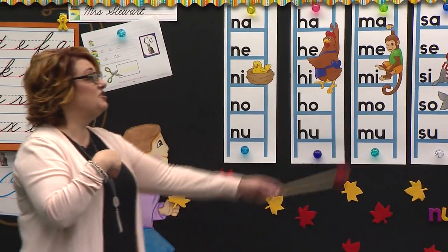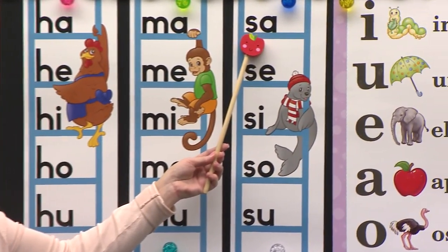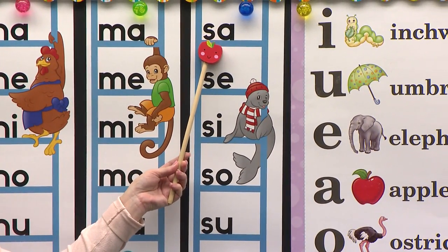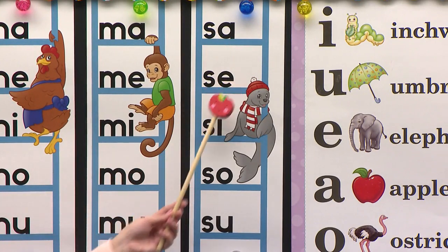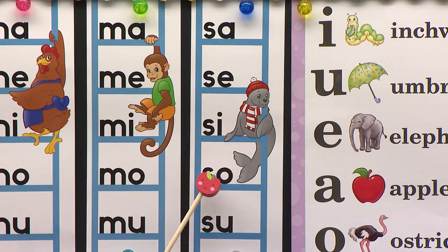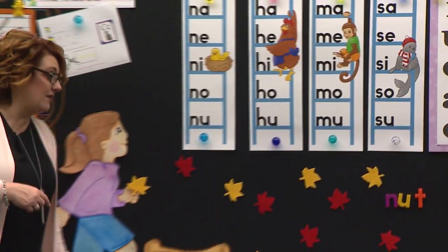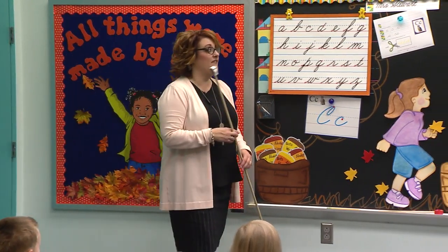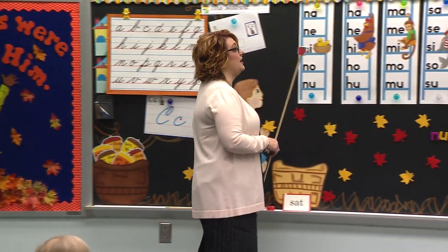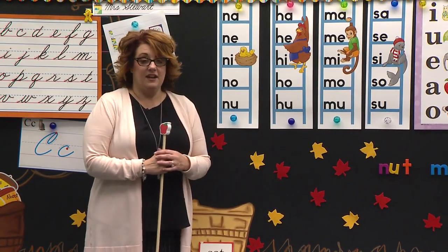Class, stand. Let's do this one together. Let's see if we all could do a good job like the boys and girls watching and table two. Can we all stand nicely and do it? Begin. Good, you may be seated. Now, I am going to get our other pointer because we're going to need it. And I'm going to see if you can find the blend that I'm looking for. Are you ready? If you can, then you can come put a leaf in the basket.